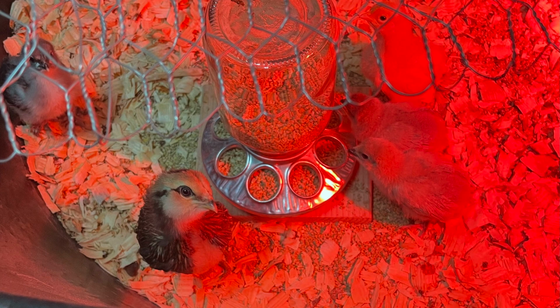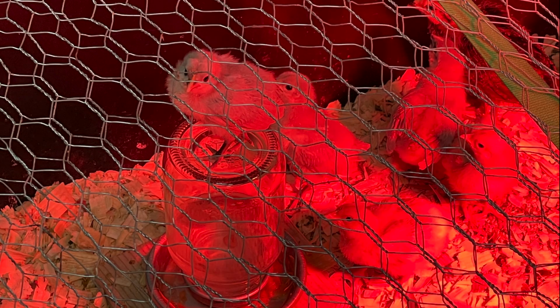So this was one of the Easter eggers. They were a little bit bigger than all the rest of the chicks, so they were very attentive and they knew what was going on. And sooner rather than later, they found the water feeder and started to stand on top of it and knock it over.